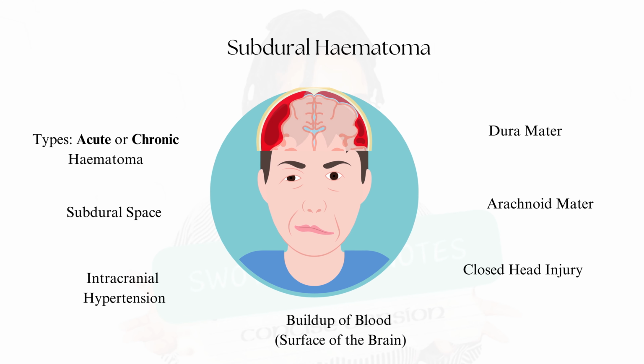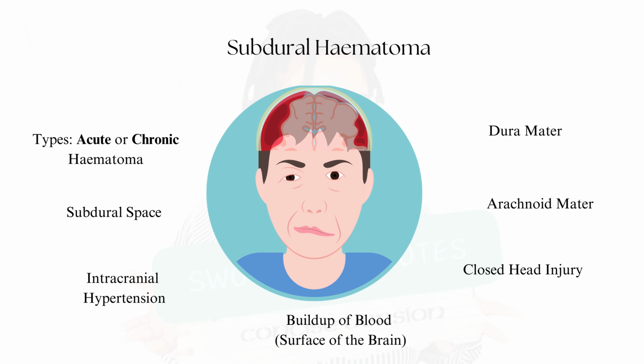Did you know that subdural hematoma is also called subdural hemorrhage? Subdural hematoma, or subdural hemorrhage, is the buildup of blood on the surface of the brain. To be more detailed, the subdural space, a space between the dura mater and the arachnoid mater, membrane coverings of the brain, becomes filled with blood. This usually happens after trauma to the head. A closed head injury, to be more specific.